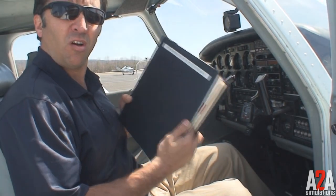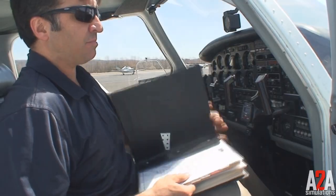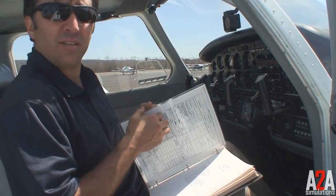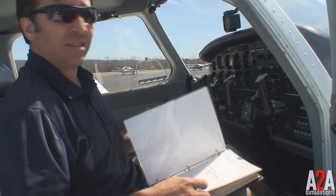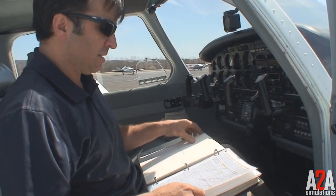Most importantly, you must always look at the actual manual that comes with the aircraft, and for the latest weight and balance report, because the weight and balance of this aircraft are constantly changing. You put in a new radio, you do a new weight and balance.